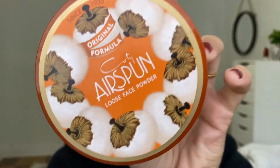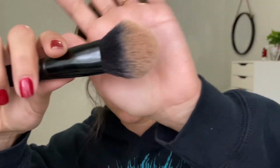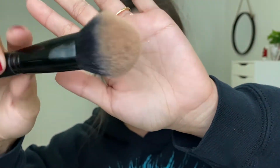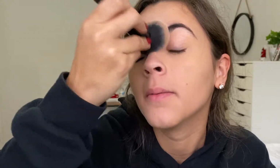Okay, so now I'm gonna take this Coty Airspun loose face powder and I'm going to get a fluffy face brush, powder brush, apply it under my eyes. I like to dab it. And then I just like to put it all over my face because then it mattifies the primer, I feel like, and just makes it look way better.